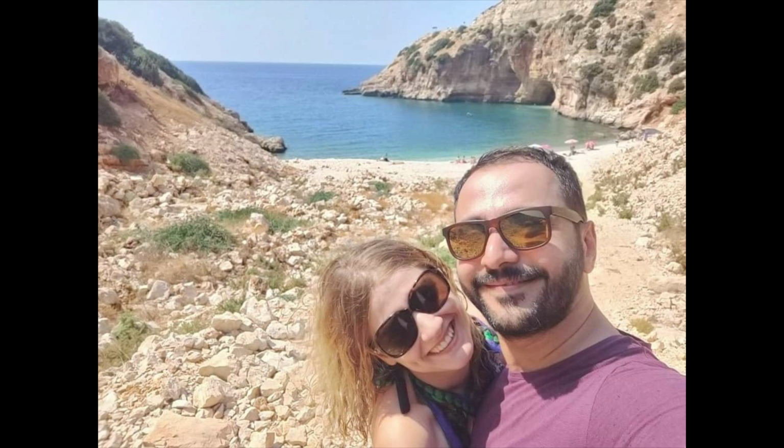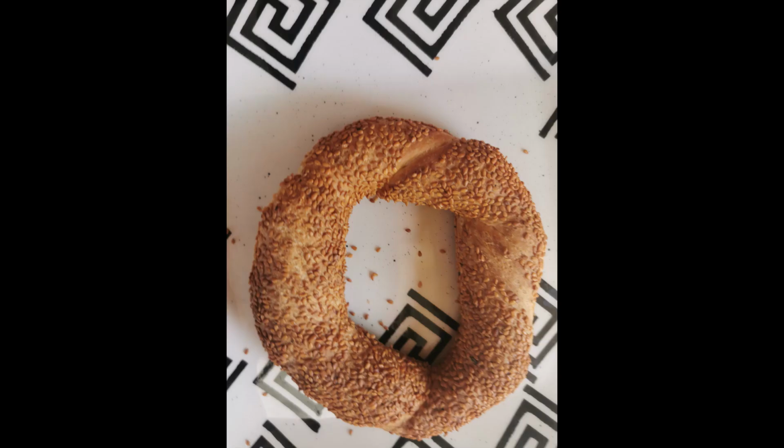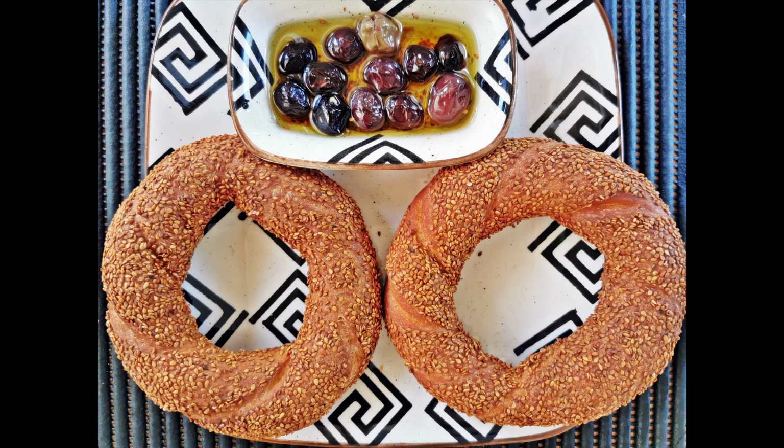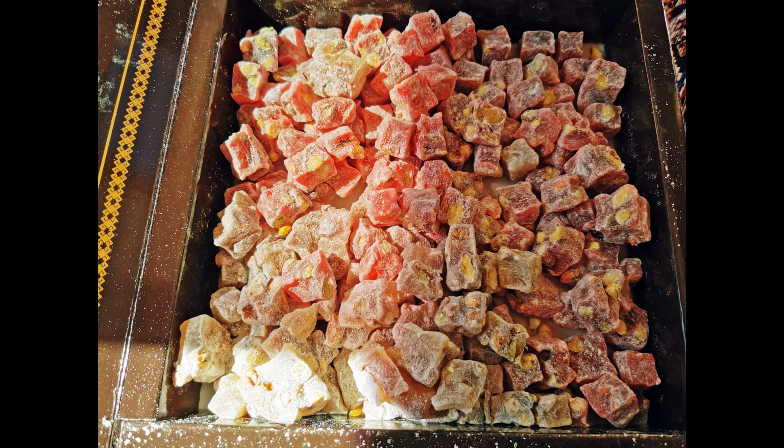During the whole journey, every day we enjoyed simit, a type of Turkish bagel which is usually vegan, and Turkish coffee thanks to the kitchen in our camper. And of course, olives, and lokum as a dessert.